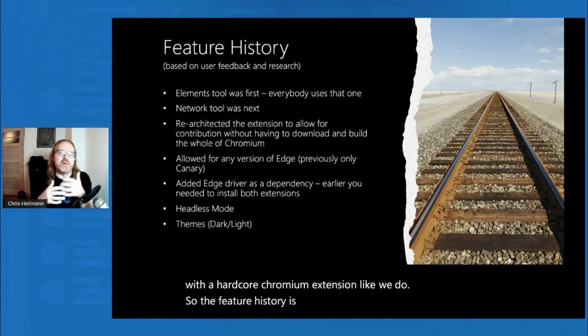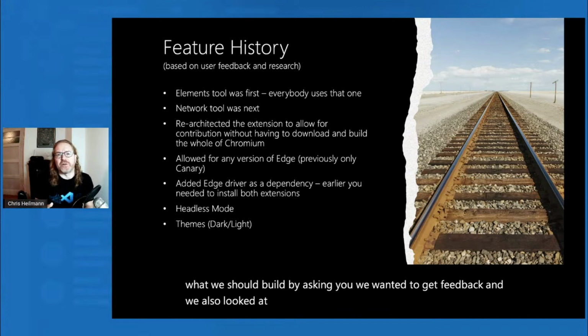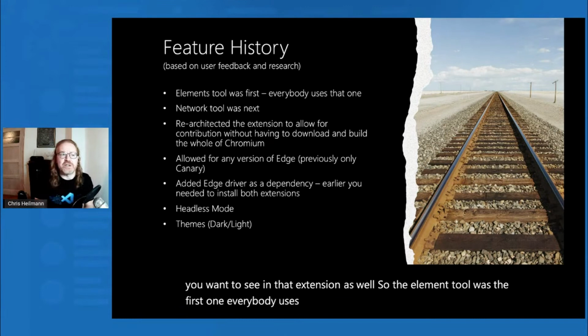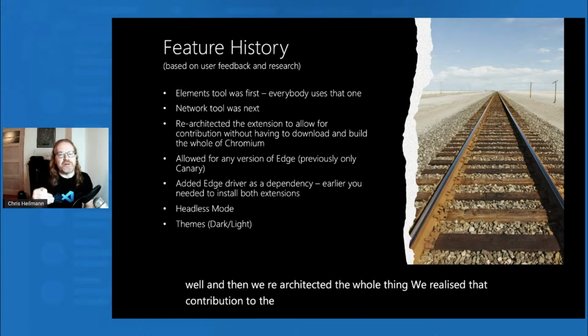So the feature history is interesting. We looked at what features we should build by asking you. We wanted to get feedback, and we also looked at the telemetry of the browser, what people used in the browser developer tools, as those were most likely the things that you want to see in that extension as well. So the element tool was the first one. Everybody uses that one, like the visual editors in there. The network tool was next, because network inspection is an interesting one as well. And then we re-architected the whole thing. We realized that contribution to the extension is kind of tough when you have to build the whole of Chromium just to change a typo.